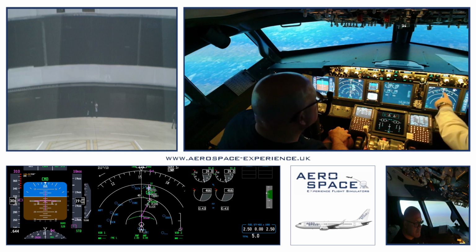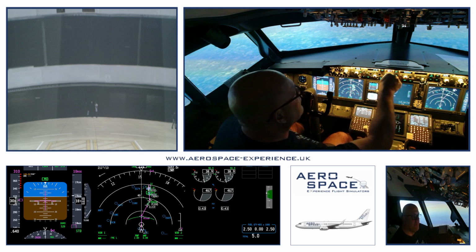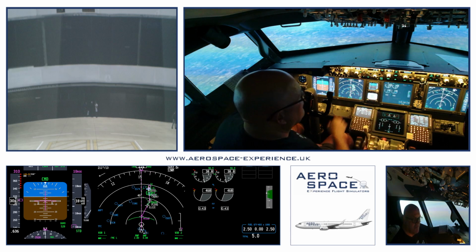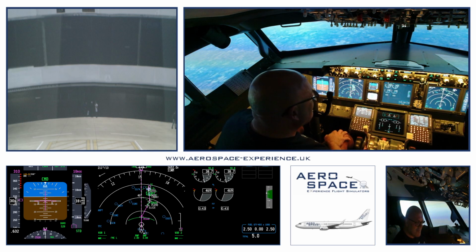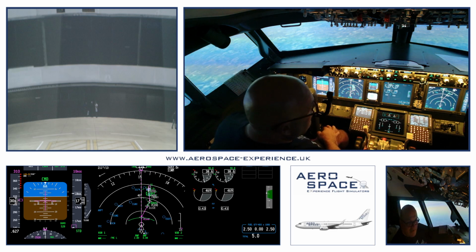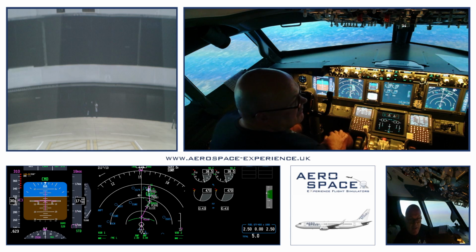The heading bug lined up with the heading as well. That way, if you suddenly get told maintain heading, if you press heading select, you suddenly go. Well, again, when I'm doing nav in the finder, we just plug the next heading and it's exactly the same thing. It just gives you something to point at. Right, okay, yeah.